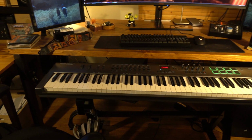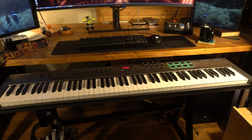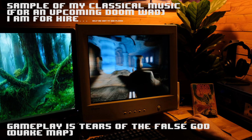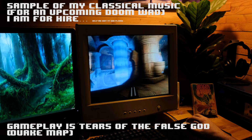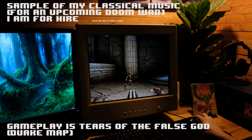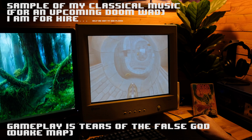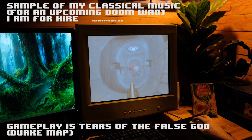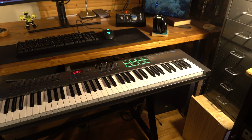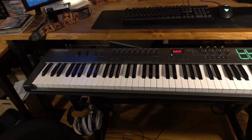Well, this is what's hiding under my desk. That's an LX88, full 88 key. This is just a MIDI controller from Nektar. This is what I use to make most of my music, especially the classical stuff. Even has a nice little area up here where I can tap out some beats. I don't really use it for that. I like a full drum set, but it's a really handy keyboard for coming up with ideas and stuff like that.